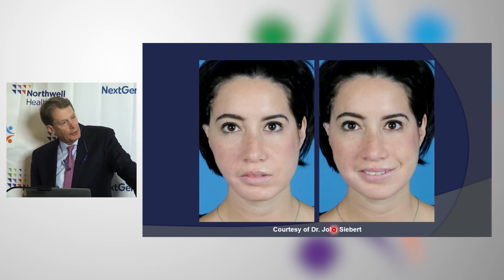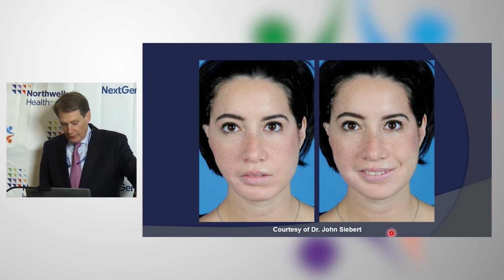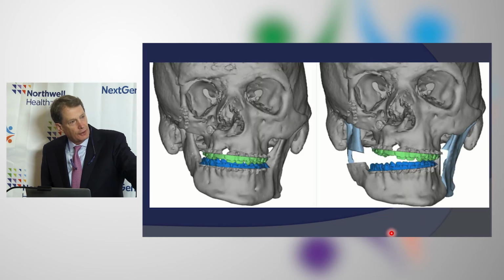Here's a patient. The operation was done by one of our previous colleagues, Dr. John Siebert. You see the deficiency on her right and the post-op result. By the way, she recently got married and had a baby and sent us a picture, and once again, enormously gratifying to take care of people like this. And then the ear reconstruction, which I mentioned, and then eventually definitive jaw surgery.